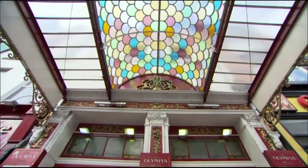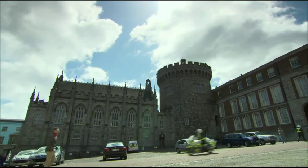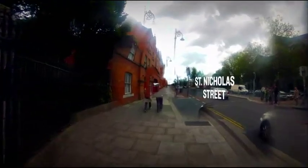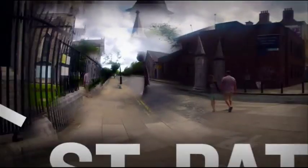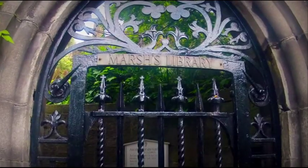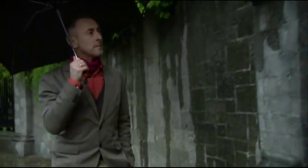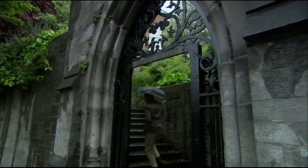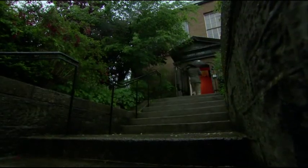From here, my walk takes me past Dublin Castle and south, deep into the historic heart of the city. I head down St. Nicholas Street, past St. Patrick's Park, and turn left into St. Patrick's Close. My walk is about to take a literary turn. I am heading to an 18th century building, one of only a handful left in Dublin that is still being used for its original purpose.